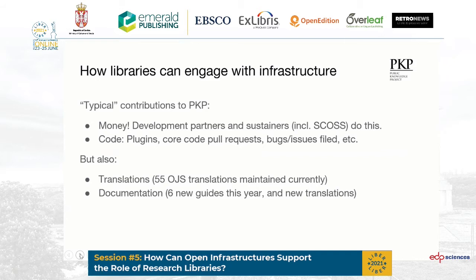Next slide, please, Niels. So there are typical ways to contribute to an open source project like PKP. The first is money, which is great. Thank you to all of our SCOSS contributors. I think probably a quarter to 40% of our overall sustainability plan comes from contributions from the community. And we just can't understate that. Money makes things happen.